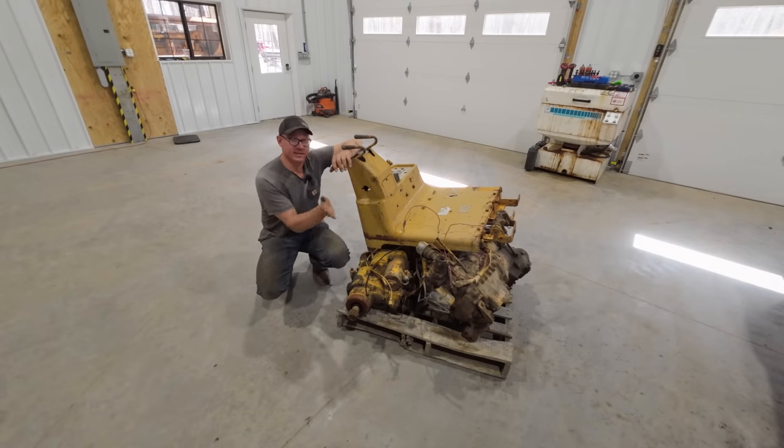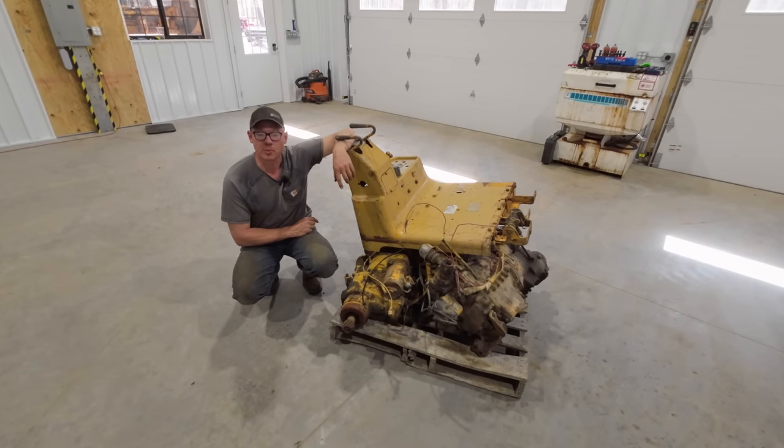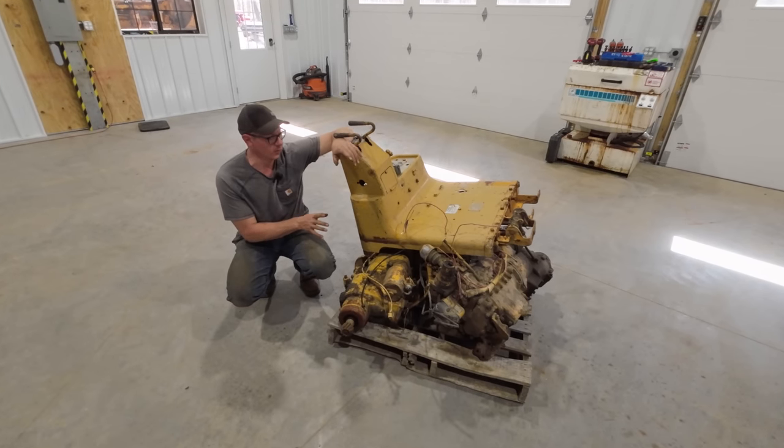My name's Matt. This pile of yellow goodies over here may look like scrap to the average layman, but to the trained eye, this is treasure. This is yellow gold right here.